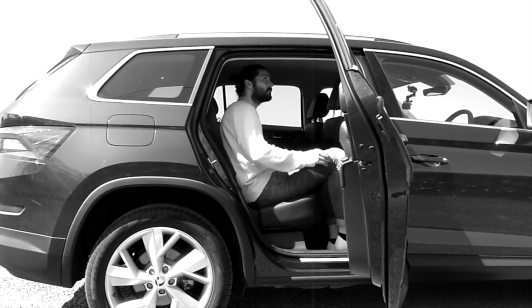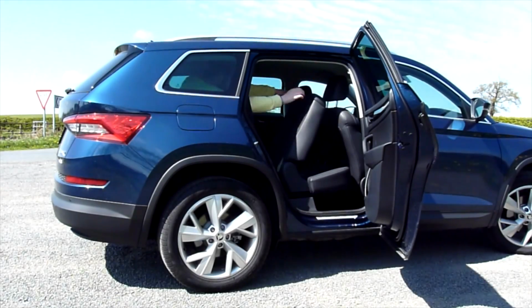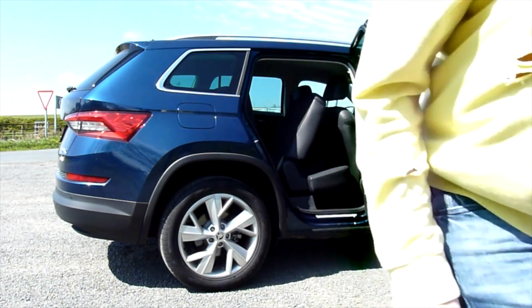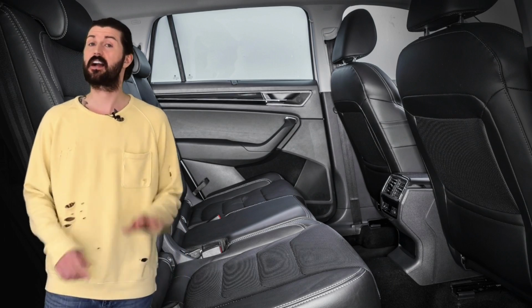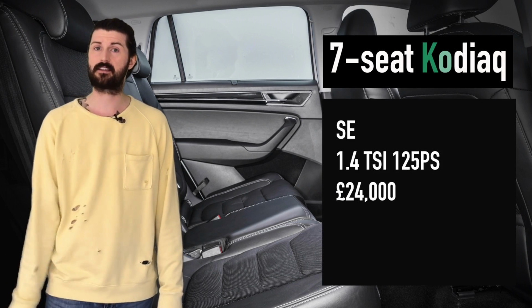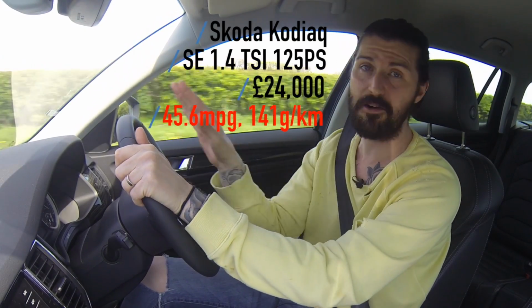There's also, of course, plenty of room in the middle row for adults and enough for kids in seats 6 and 7. Although getting in is a bit of a nightmare. No matter how you dress it up, you're still basically clambering into the boot. It is worth noting that 5 seats is standard on a Kodiaq, so the cheapest 7-seat one you can get is this one, and it costs £24,000. But actually, it's not hard to recommend that very car.